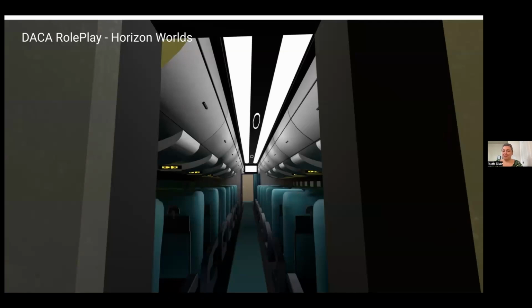And I'm just flooding you with all kinds of immersive environments, but I'm giving you a little preview of what we might go do and tour when we do our workshop. This is an airplane, but it's also for DACA participants who are people who are not legal citizens of the United States, but were born here or brought here when they were children. And they're kind of in a very uncomfortable place where they can't really be part of society, but also can't leave because they wouldn't be able to get back in.